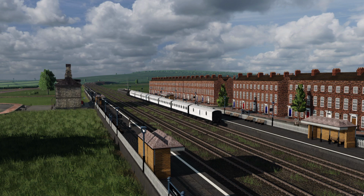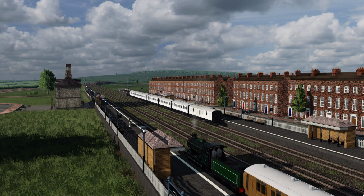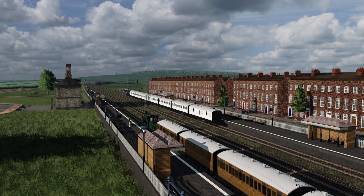Thank you very much for joining me in today's video, and we start today's video right here in Croydon, where there is a train approaching which is going to be the stopping service, hopefully the stopping service, in fact it has to be the stopping service coming into platform 1. There it is, train number 77.